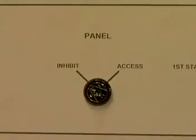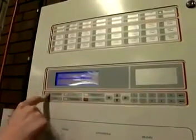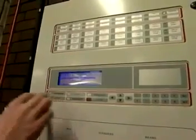Once the senior fire officer is happy all is safe and well, he gives us permission to reset the fire alarm panel. To do this, we take the key in the panel switch and turn from inhibit to access. Under the status display window, the silence buzzer, silence alarm and reset buttons are pressed in that order.